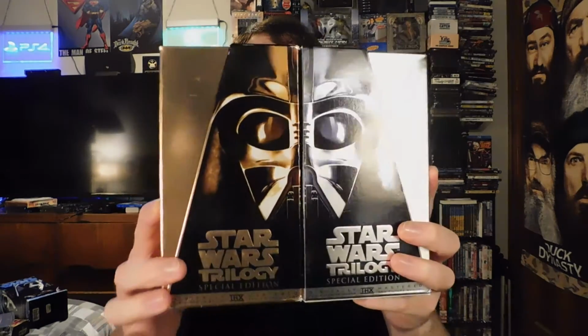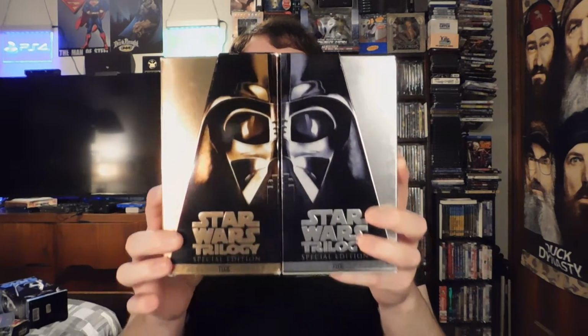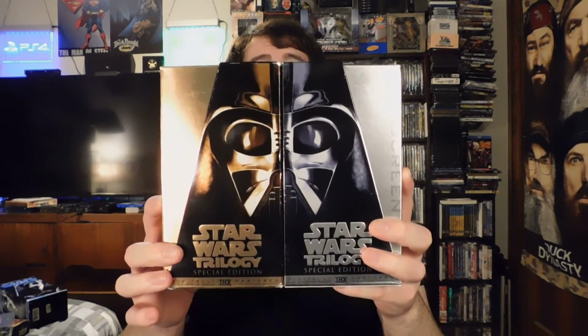That's actually really cool. You get the full face of Vader. So when I actually display them on the shelf, that's the way I put them. I actually never saw this edition growing up until years later. I went from the theatrical cuts all the way to the 2004 DVD cut. In fact, I didn't even own them on DVD until my dad bought me the 2004 special edition.